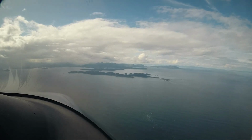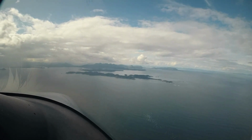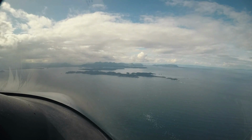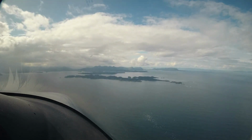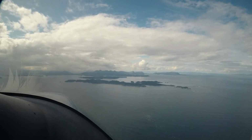Tower, Coast Guard 1714, it's Brad Point, we'll report 3 mile final runway 29. Coast Guard 1714, you'll be number 2 to the airport, following a Cessna getting ready to turn final runway 25. Runway 29, wind 290 at 10, clear to land. Coast Guard 1714 has the Cessna, number 2, clear to land runway 29.